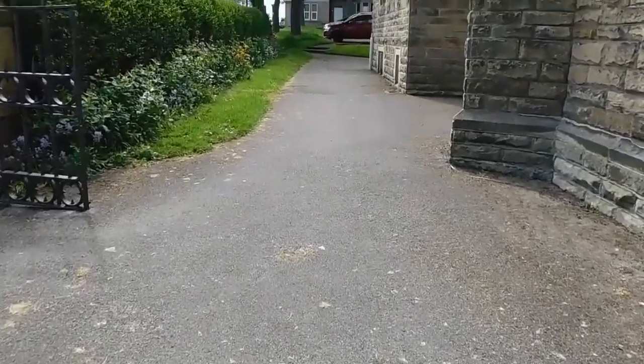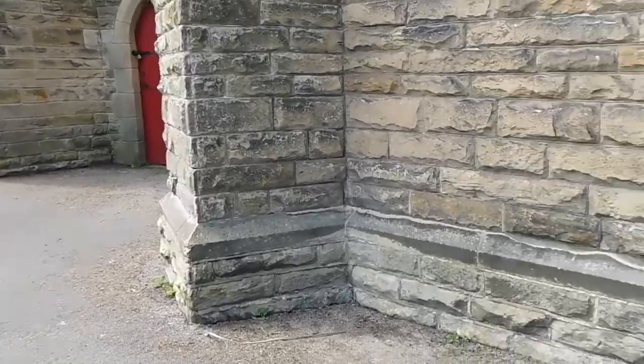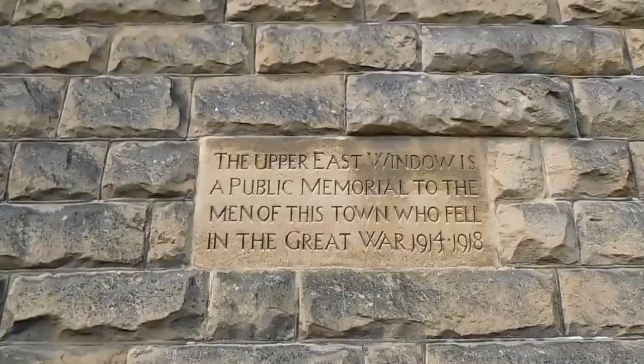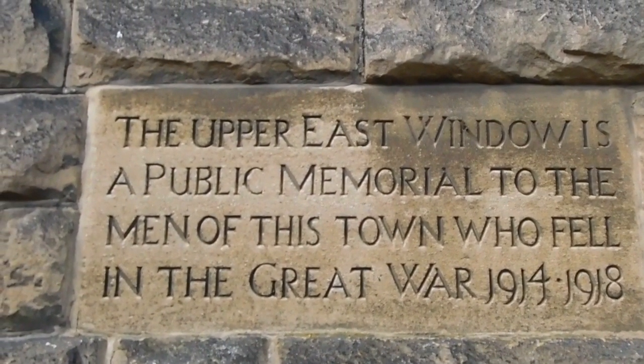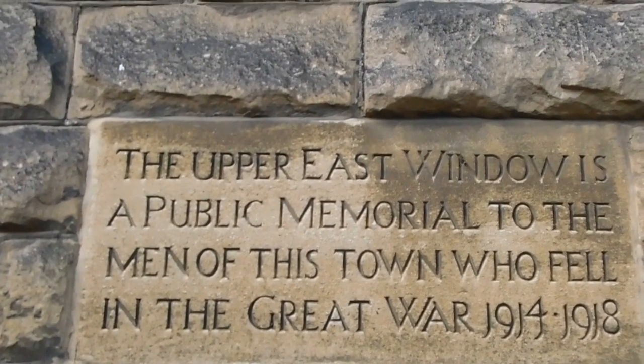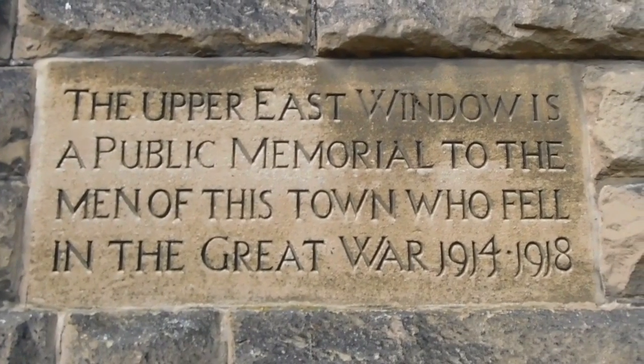There was a couple of things I've just noticed here. Nice little memorials on the east window. Public memorial to the men of the town who fell in the Great War, 1914 to 1918.